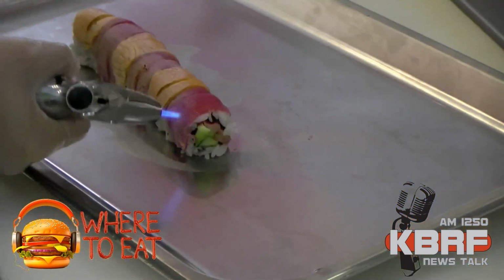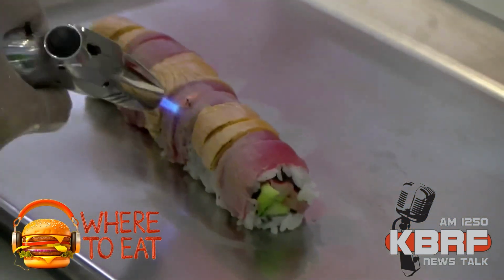Got the hit. All right, so I'm gonna try this chef special. I like how he kind of torched it a little bit, gave it a little sear. Going in with the salmon. Man, there isn't a bad thing on this table. None of it. This is all delicious.